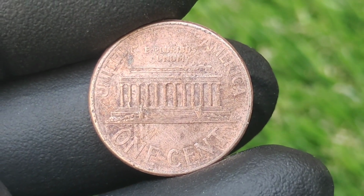Who knows? The next big treasure might just be hiding in your pocket change.